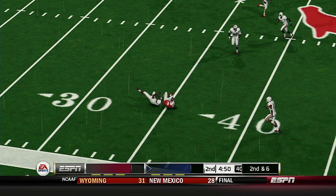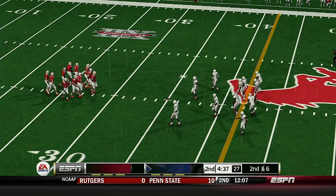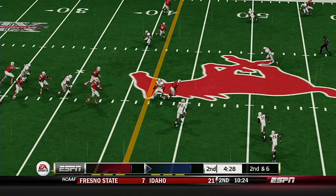Throws complete. He's hit right away. That makes it 7-6. From their own 35-yard line. Second down. He makes a catch and has a first down. Tackle made at the 48. From the 48-yard line, first down.